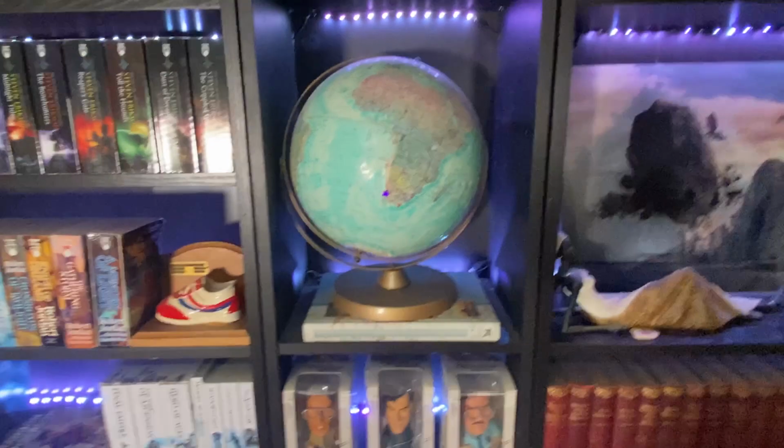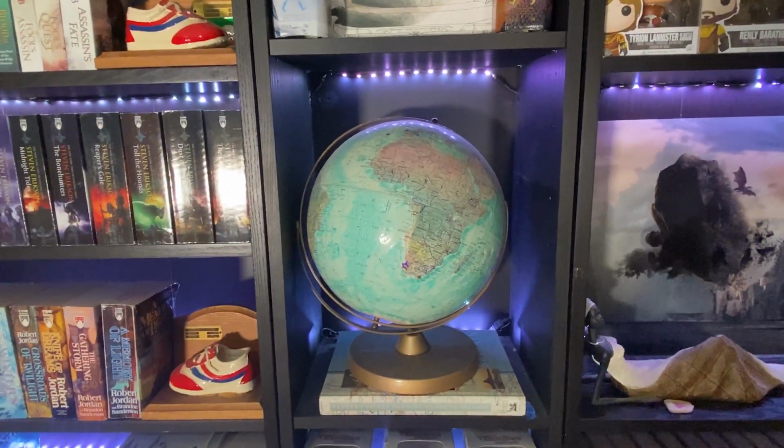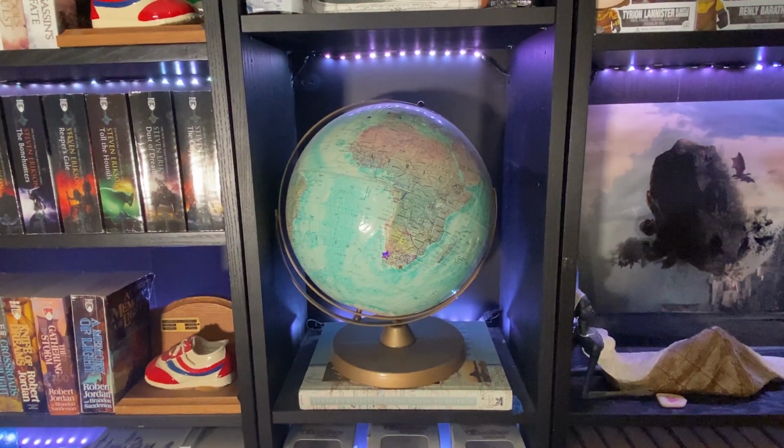I have a globe here, and what I want to do is get this covered with the Malazan globe. How cool would that be? But I haven't found anybody who can print on a globe for me. So if you know about that, let me know in the comments.